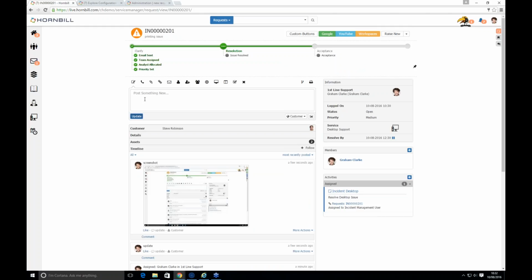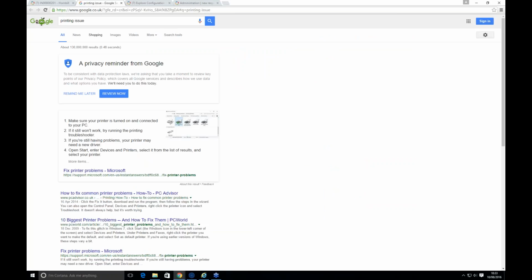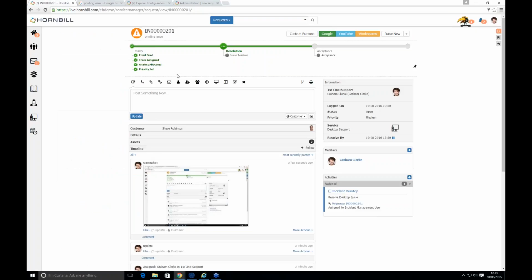Nowadays, we have resources that weren't necessarily available to us 20 years ago when Supportworks was created, i.e. Google. So what we can do with these custom buttons at the top is pass variables through from the record that we're looking at through to a resource like Google. So rather than having to open Google and just type in whatever the issue we're looking for is, we can simply press the button and that will go away and search Google for printing issue. And we got the standard Google items. Will this help Steve? If so, we can simply copy and paste.